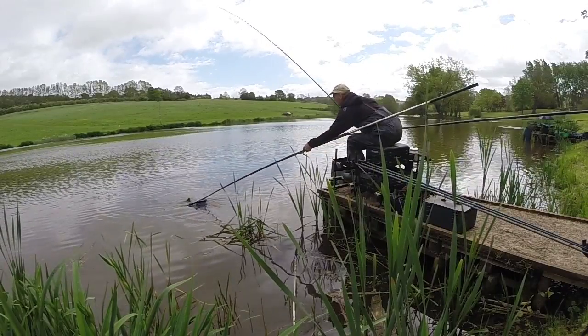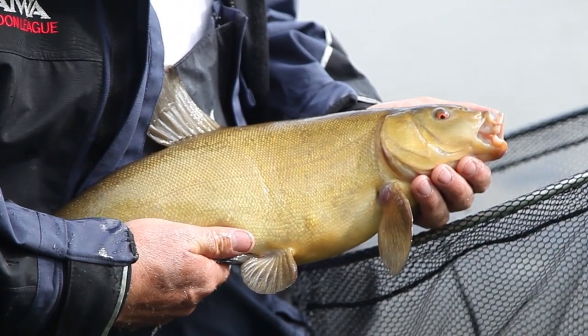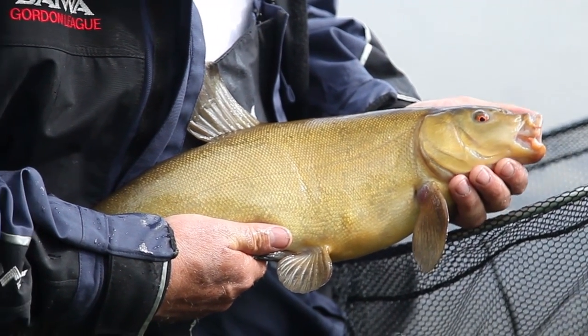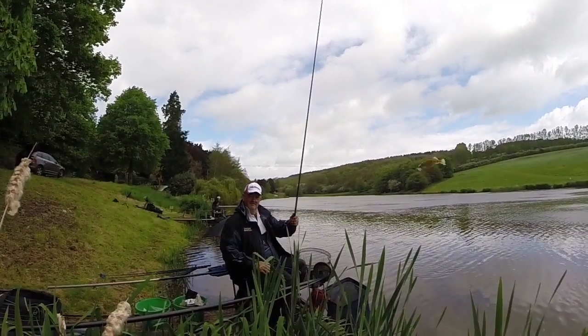The other reason I like this lake is tench. There are odd tench in here and they're a lovely fish to catch at 3 or 4 pounds. They just break up the day. But the other bonus, in my eyes, there's no carp in here that are going to bother us. Most commercial fisheries, you can't fish for roach or skimmers without having to deal with carp. And I'm old school. I like to catch natural fish and not necessarily fish stock ponds.